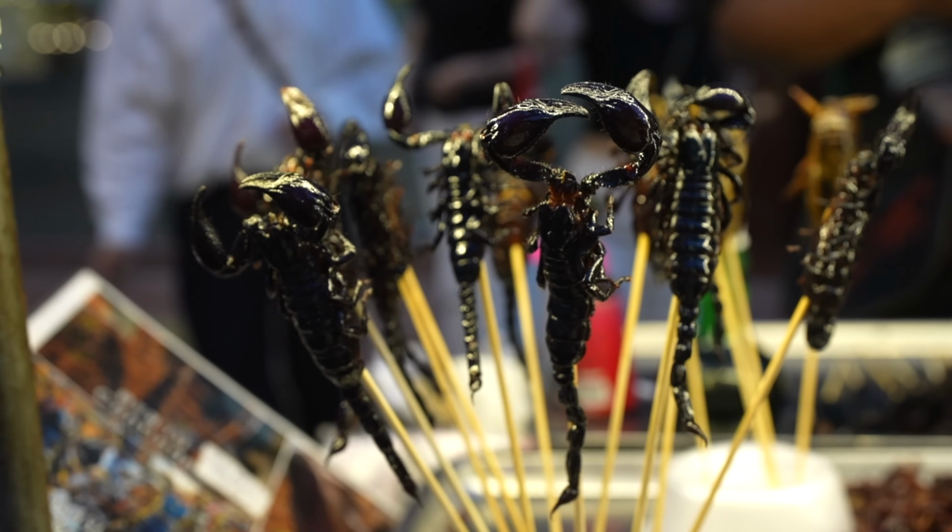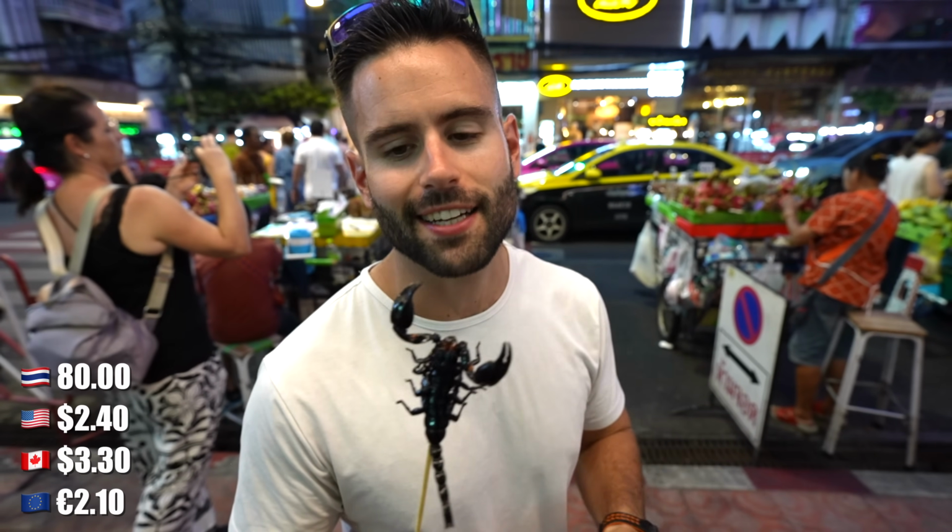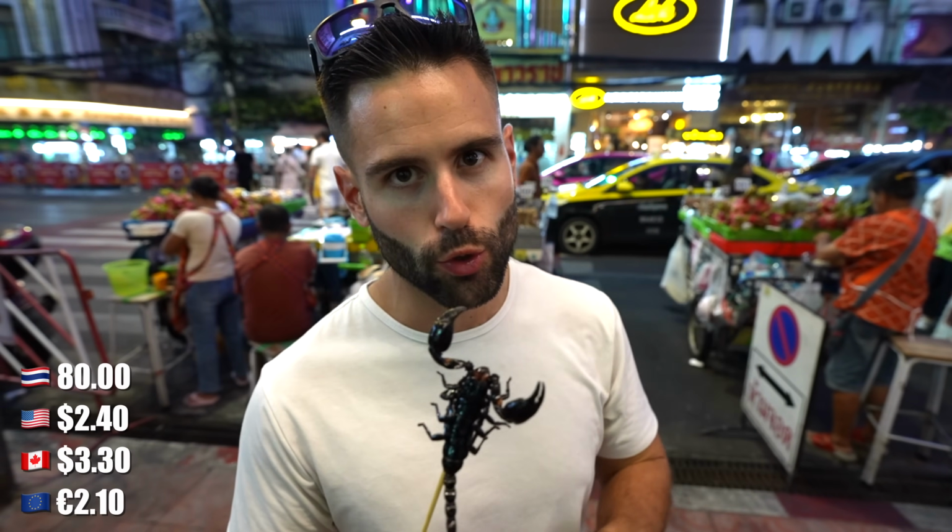So I just got a scorpion for 80 baht. What a great deal. What a great snack. This is again one of the tourist foods. No local is just eating that every night as a snack in front of the TV. Okay, it's for people like me.